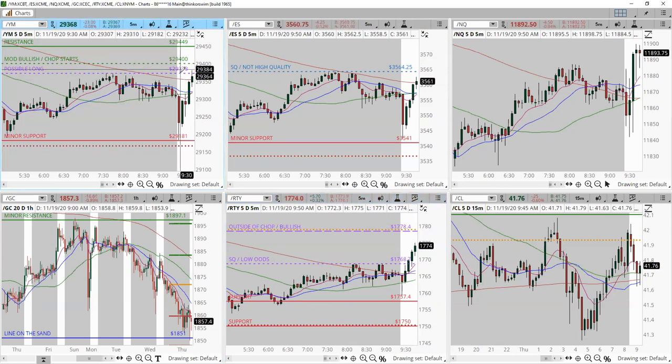Take a look here. Finally, I made it into a possible long scenario over the 373 to 380 area that we talked about. But look at the risk level. It's 181. So this is not something that I'm going to be trading here.